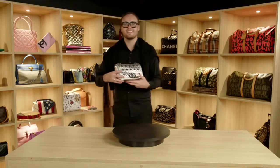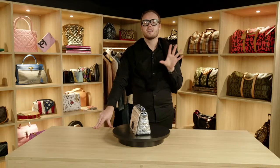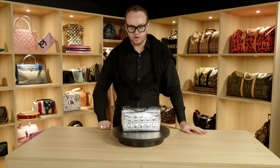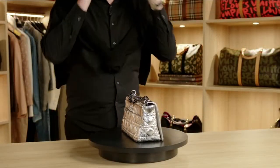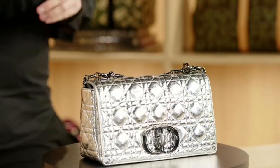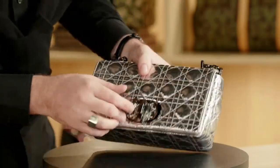we have this beautiful Christian Dior silver metallic Caro bag in the size medium. Love this bag. This was designed by Maria Grazia Chiuri. This is a 2021 edition. Gorgeous metallic silver Diorissimo quilting, or the Cannage quilting, apologies. That Cannage quilting was actually inspired by chairs at one of Christian Dior's couture shows. So, brought it in and made it into the design here as well. So this piece, $4,150 from 2021. Beautiful ruthenium hardware.